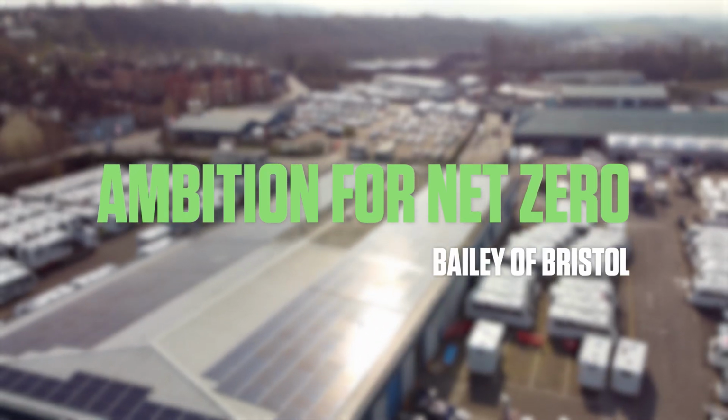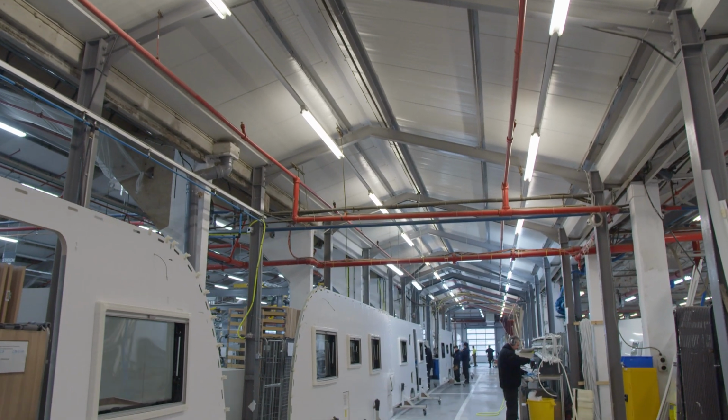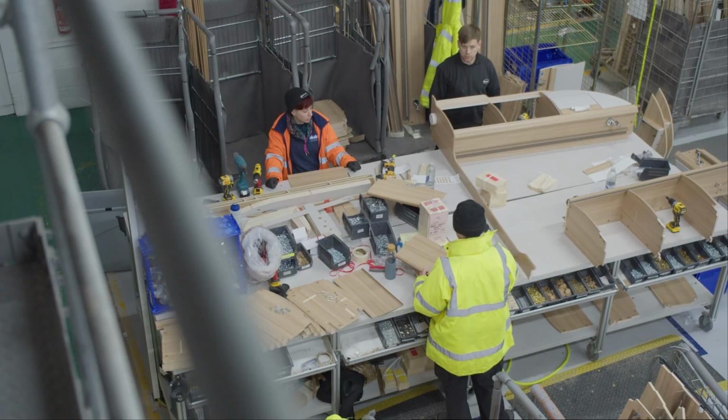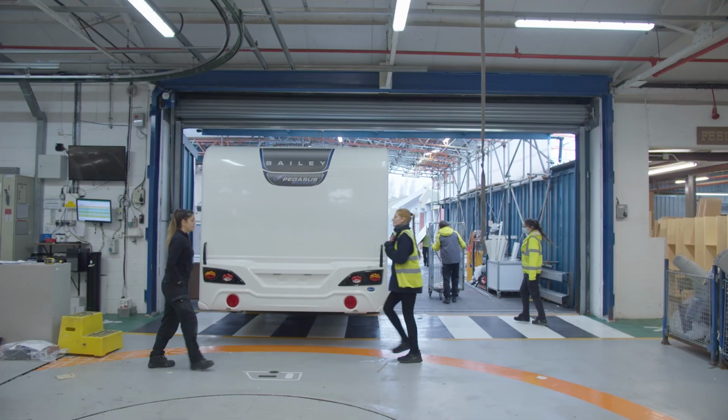Bailey of Bristol is the second largest caravan and motorhome manufacturer in the UK. We've been a family-owned business for 75 years. We employ 450 people and we manufacture in the region of 5,000 caravans and 1,000 motorhomes per year.